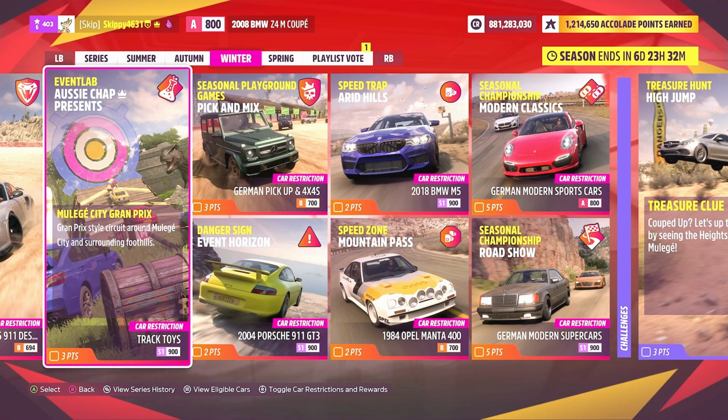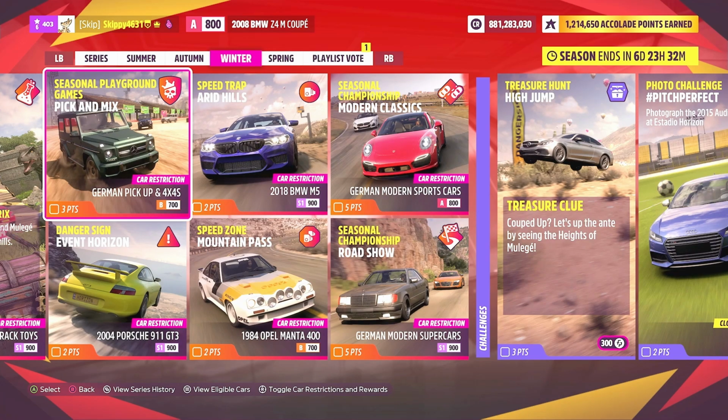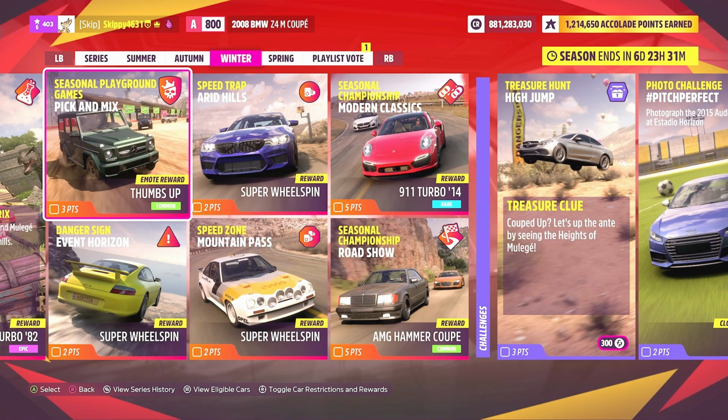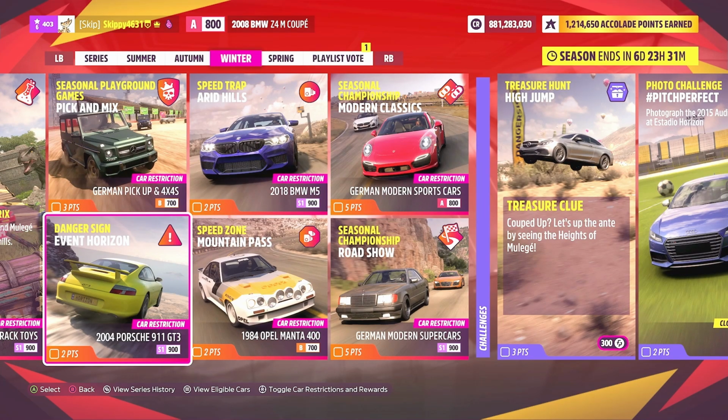Restriction, Track Toys S1 900. Seasonal Player on Games makes an appearance for the reward of the thumbs up emote. Car restriction, German pickup, and 4x4s. This week's 3 PR stunts, although there are 3 Super Bowl spins up for grabs, each one has a different car restriction, so make sure you are keeping an eye out for that.